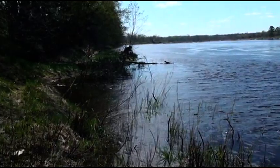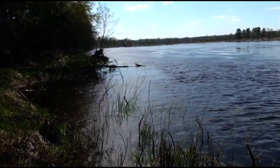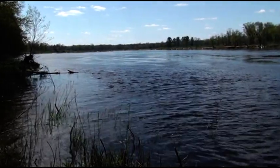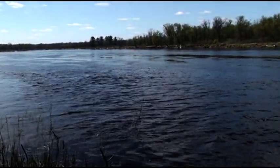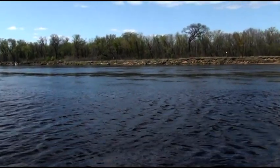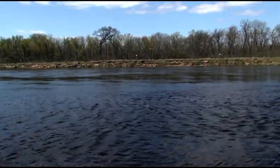We are at Hubbard's Landing on the Chippewa River, right off of County Road M, looking downriver. We've had some rain in the last week or so, so the river is running real nice. Across the way is 9 Mile Island.